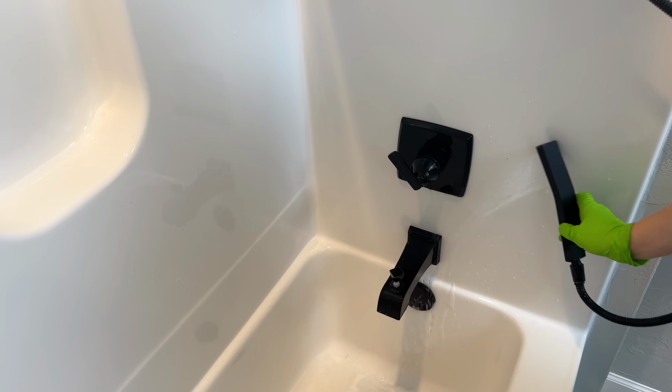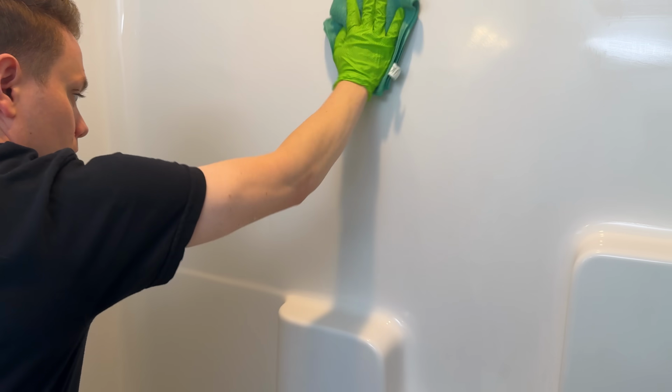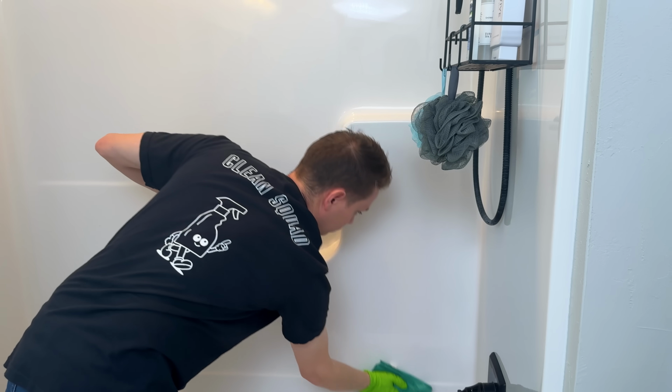Compared to when I do it weekly, it takes me maybe 5 minutes to spray down, give it a quick scrub and rinse, and it keeps all of that soap scum and hard water from building up and keeps the shower clean.